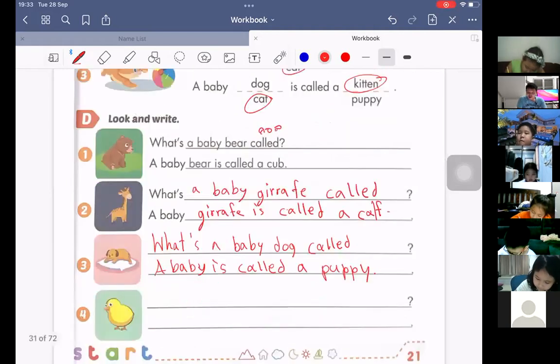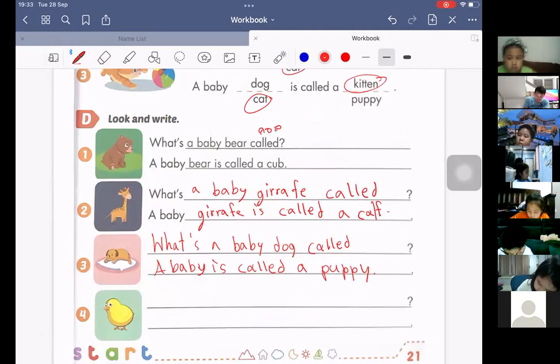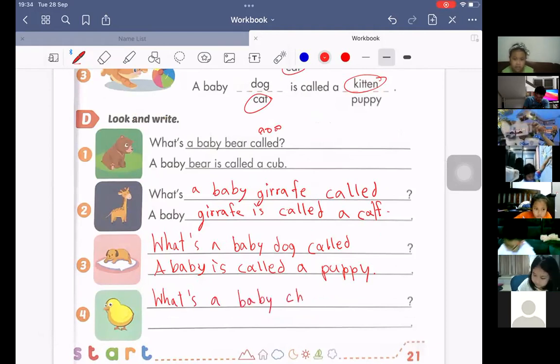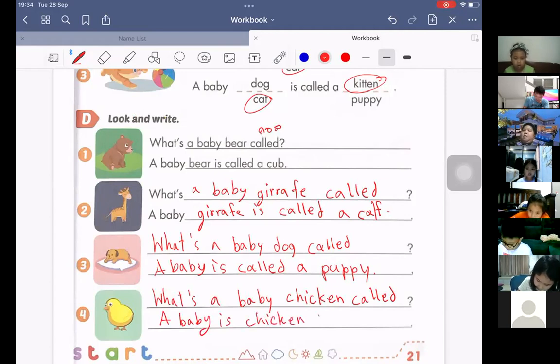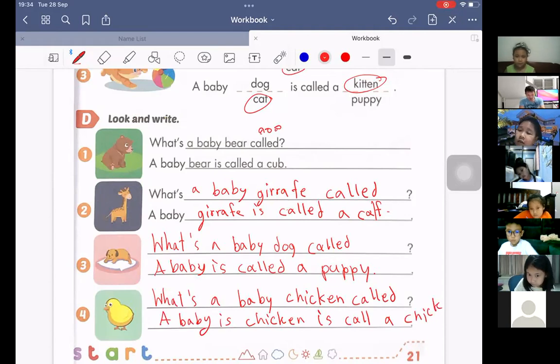And look at the last one. We go back to Buffa. Can you look at the full question, the full picture? Yes. What's a baby chicken called? A baby chicken is called a chick. Okay, a baby chicken is called a chick.